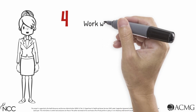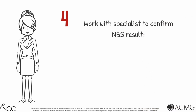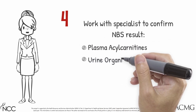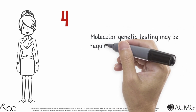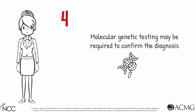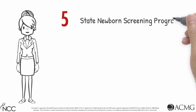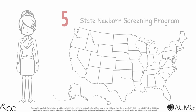Fourth, working with the appropriate specialist, take steps to ensure biochemical and/or molecular confirmation of the newborn screening result. Diagnostic tests include plasma acylcarnitine and urine organic acid levels. Molecular genetic testing may be required to confirm the diagnosis. Fifth, report the final diagnostic outcome back to your state newborn screening program.